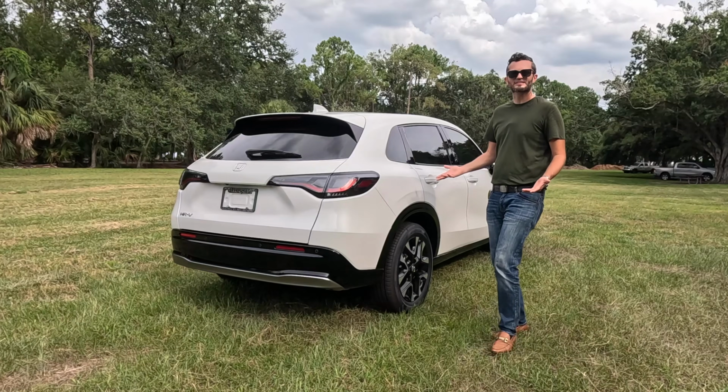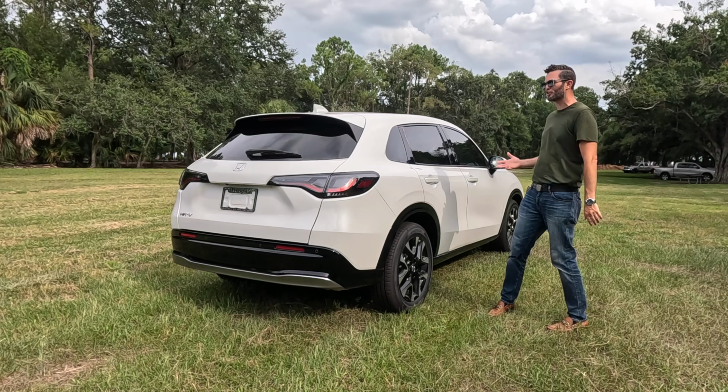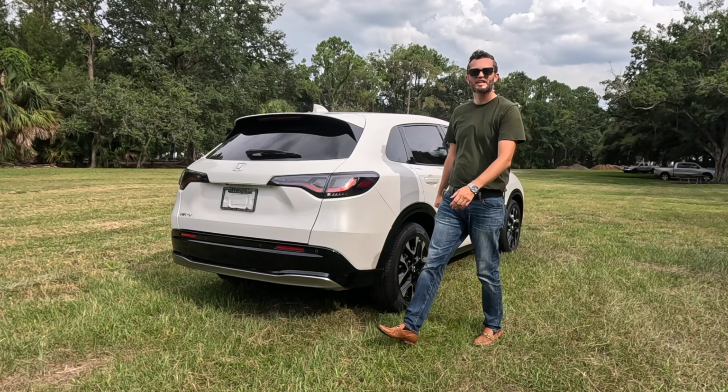It sucks that it is a CVT and you don't have a lot more power similar to the ADX, but as a vehicle that's in the low $30,000 price, you are getting a lot of value when you go to Honda. But let me know which way you would go: Toyota, Hyundai, Mazda, or would you pick this HR-V?